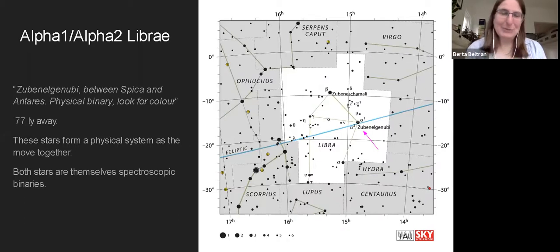Okay, Zubenelgenubi. So that one is actually a double star in itself. So there are two stars. Just as a reminder, double stars in the sky can appear because sometimes they just by chance happen to be very close to each other from our point of view, but they are actually very far from each other. But sometimes double stars are actually stars that are gravitationally linked and they orbit around each other. So there are different types of double stars. And these ones are believed to form a physical system and appear to be moving together in the sky. This group of stars is around 277 light years away from us.